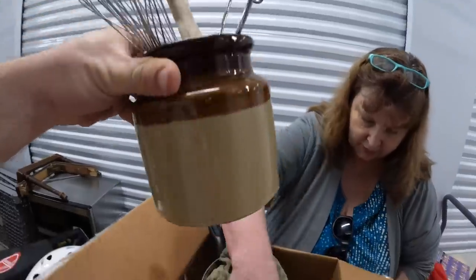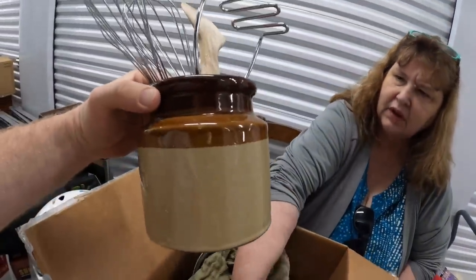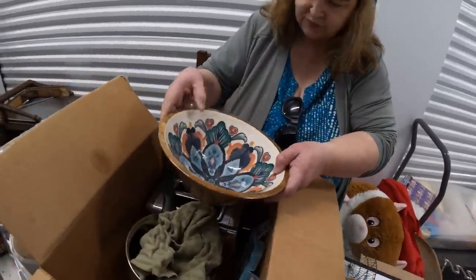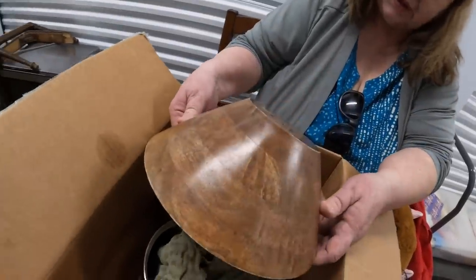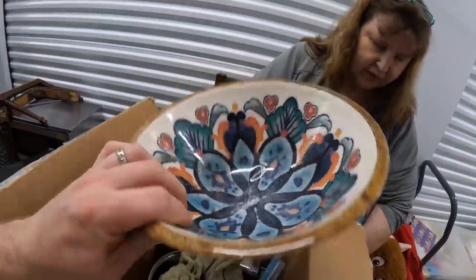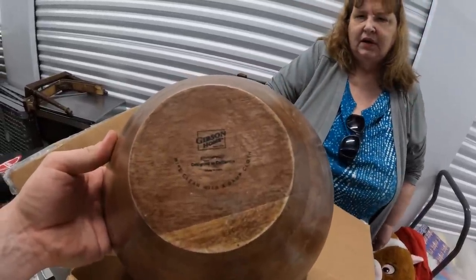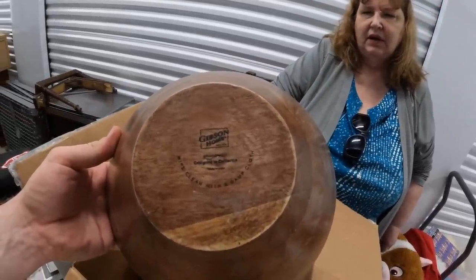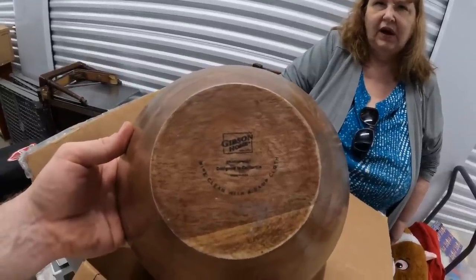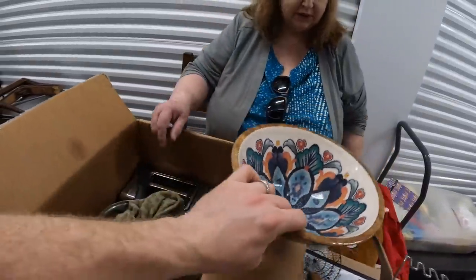Oh, here's one of those, what do they call it? Oil bowls or whatever? Just pots. Look at this. It's ceramic on the inside and wood on the outside. Wow, I've never seen that before. You're right. And I bet it's hand-painted on the inside. Oh, it says clean with a damp cloth. Designed in California, made in Italy. Yeah, that's nice. Gibson Home. That's beautiful. And I'll bet that's hand painted.